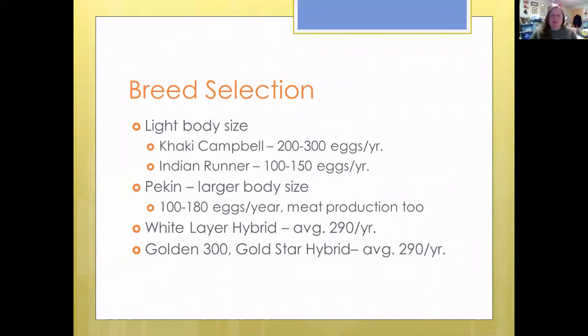Let's talk about breeds. Probably most of you that listened in on this presentation were really here to listen to the breed part. But I'm talking about that last because there are so many other things you have to think about and plan before you actually make that order of ducklings.